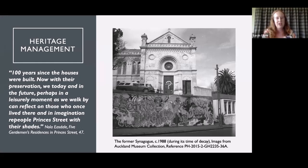So I found that my research was really heavily based on physical built heritage, and yet a lot of this heritage was challenged. So that was quite surprising for me. This is a really nice quote from Nola Easdale in her Five Gentlemen's Residences in Princess Street, where she describes the kind of importance of preserving this heritage and preserving the Princess Street merchant houses.